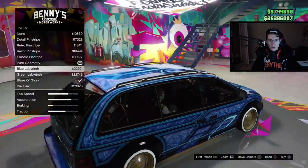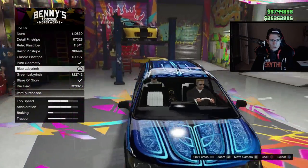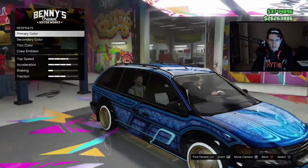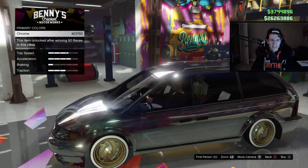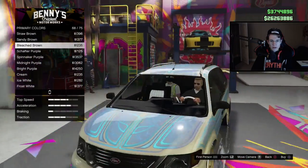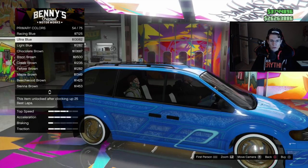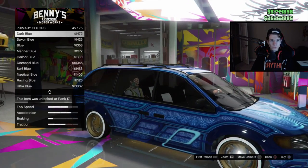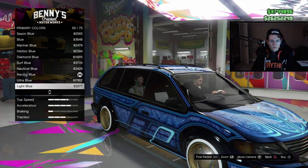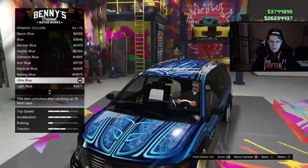So that's the blue labyrinth, the green labyrinth. Blue labyrinth obviously looks really good with blue. So let's play around with that. As you can clearly see, so chrome. Oh my god, that looks disgusting. So this is... Oh, that doesn't look bad. Purple either. So that's your ultra blue. Doesn't really look good with ultra blue. It looks better with a darker blue. So that's what this one looks like. This is the blue labyrinth again.